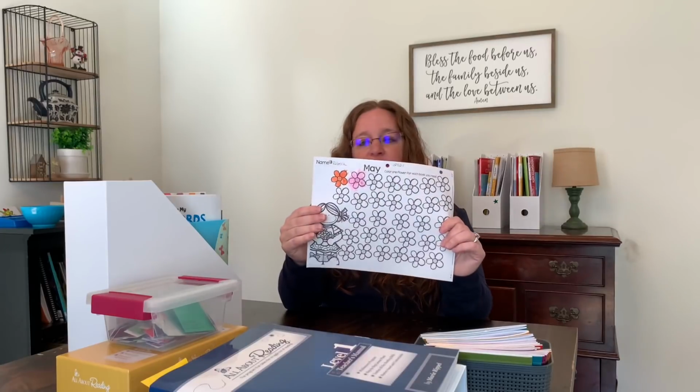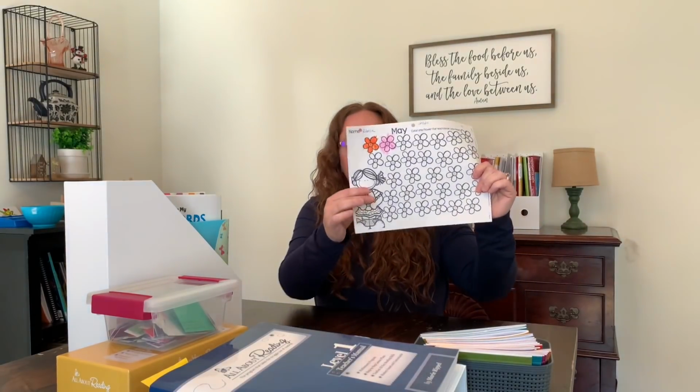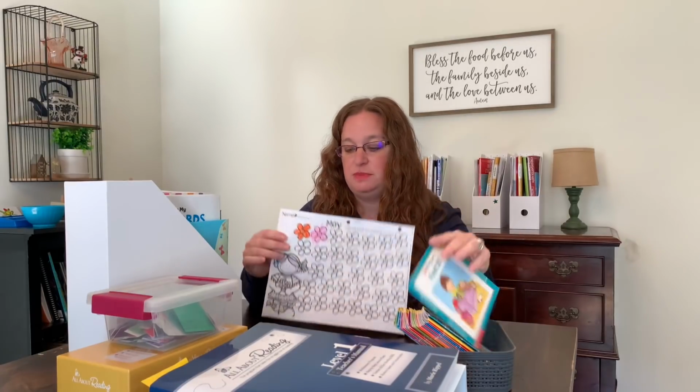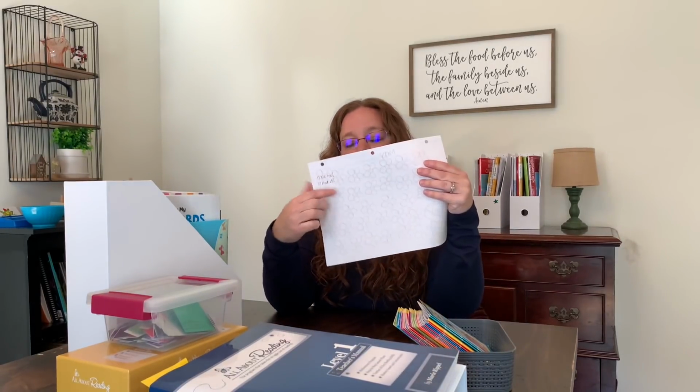So we have a monthly book log for her where she colors in whatever it is for the month. Here's June's. June looks like it's gonna be buckets. And she colors it all in. And each one she reads. She reads this on her own. She reads it to me. And then I write on the back what it is. And then I put it into her binder.